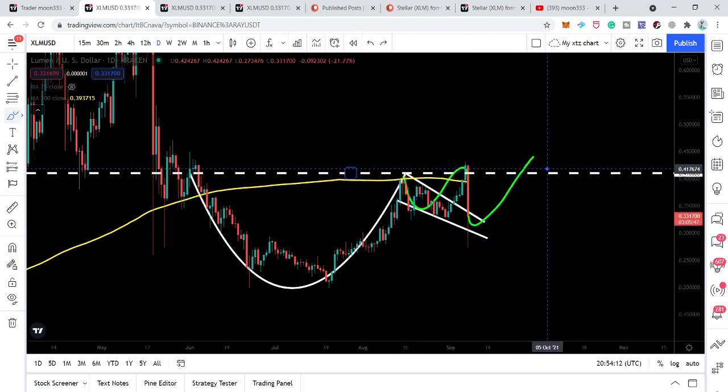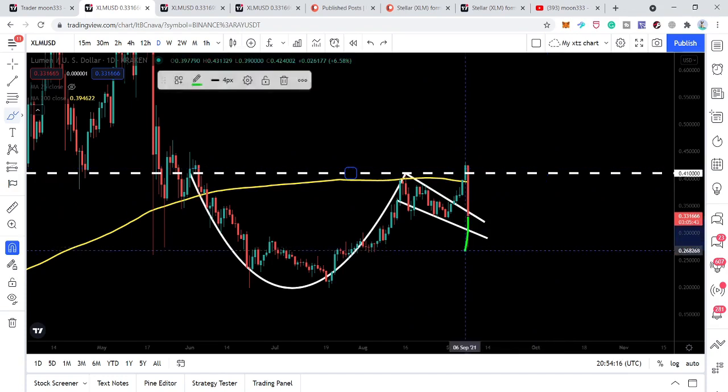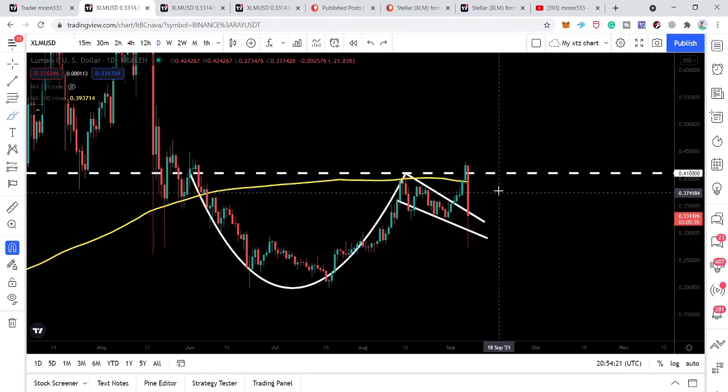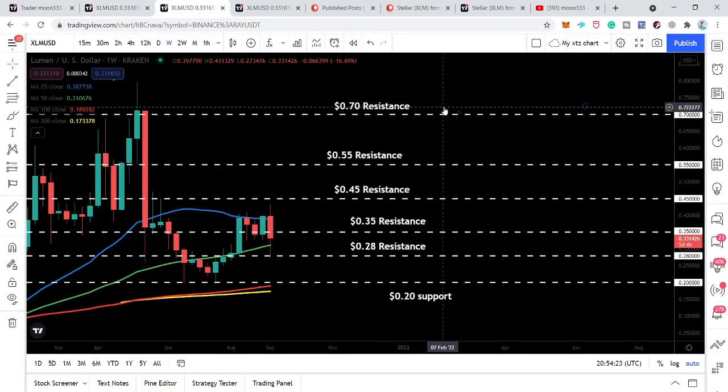So there is still a chance and still hope, unless we break down the handle of this big cup and handle pattern. Now, if we switch to the weekly time frame chart, these are the major support and resistance levels which I have been showing you in my previous videos as well.